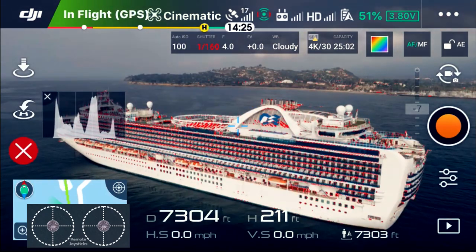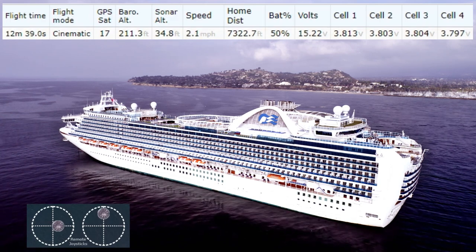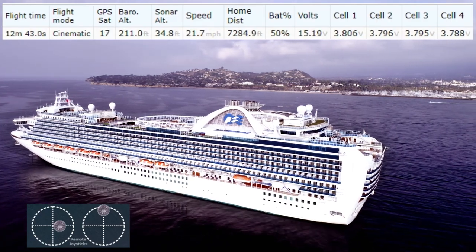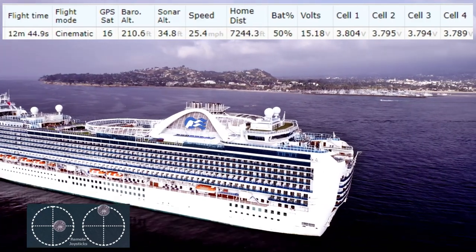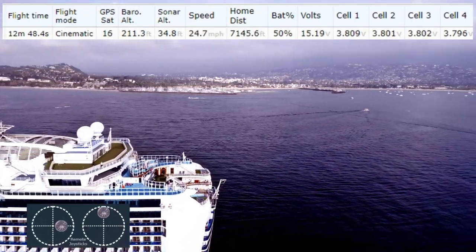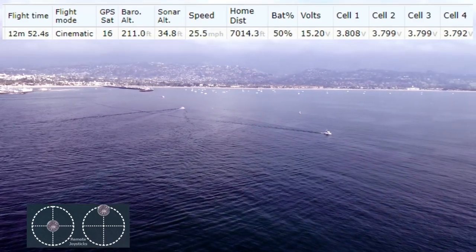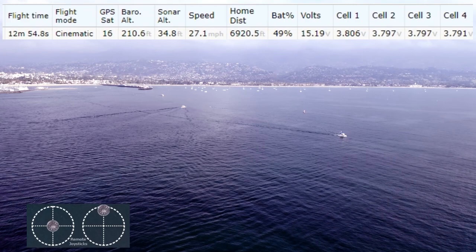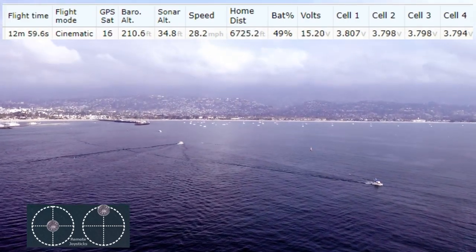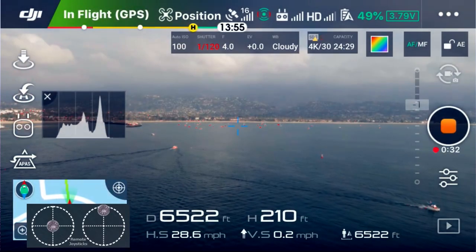Hello again, so now I'm going to switch back to video recording and head back toward shore. Going 28 miles per hour, switching out of cinematic mode so I can go a little bit faster and catch up to one of the tender boats and do a little bit of active tracking.